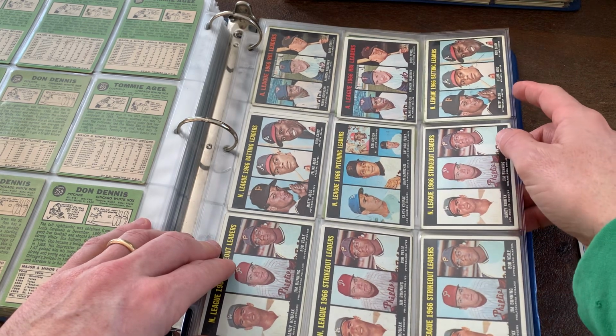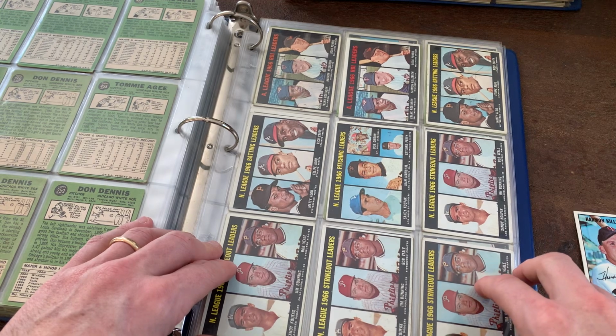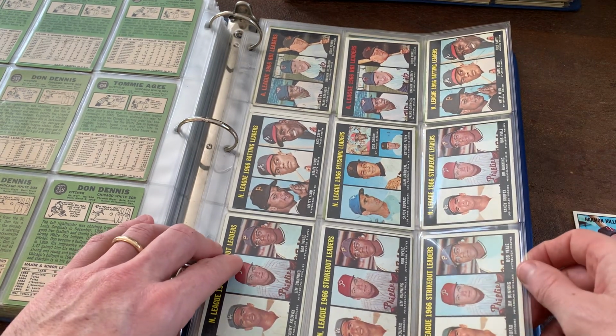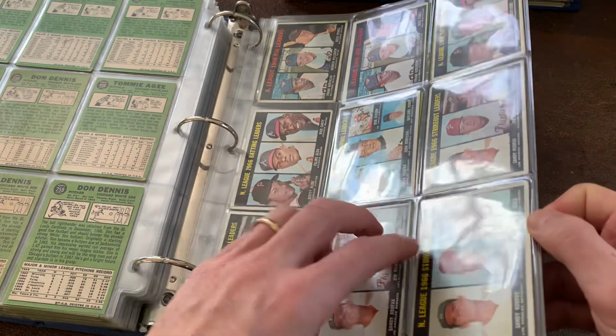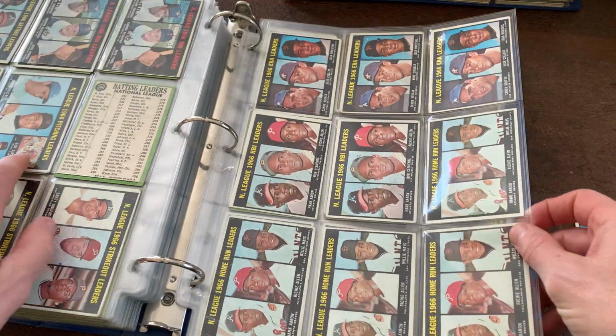All right, so you got Matty Alou. Let's see, you got Frank Robinson, Harmon Killebrew on that one. Let's see if we get any Sandy Koufax. I didn't see any Sandy Koufax cards when let's go through. Sandy Koufax, Bob Gibson on that one. And you get a bunch of doubles on the backside.